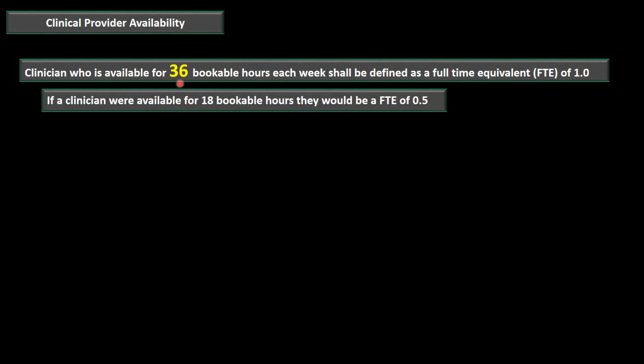Somebody who's at 36 is 1.0. Everything is based off of that. So if this person was available for some reason for more than 36 bookable hours each week, it would be a number larger than 1.0. It'd be a percentage of 1.0.